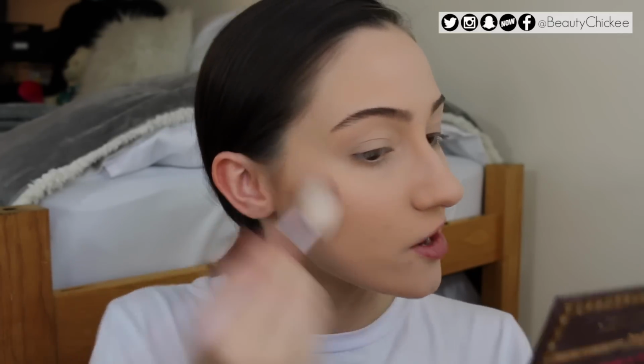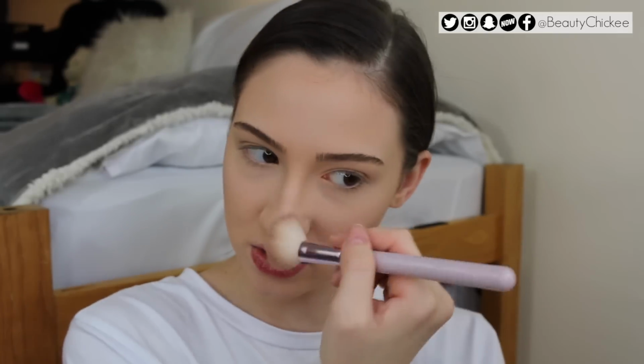So I just get that color. It's called Medium Mocha, and I don't go extreme with my contour. At least I don't think I do. I just contour where I think I'm supposed to. I do a little bit there, you know, where my hairline is. I do my cheeks right there. I do my jaw a little bit, near my nose because I have a big nose. And that is all for my contour.